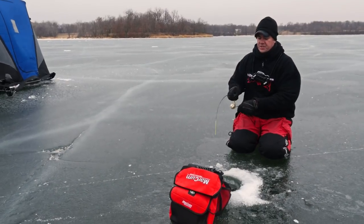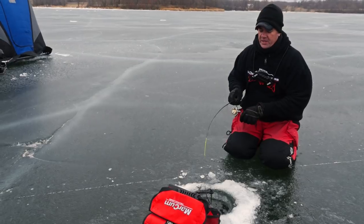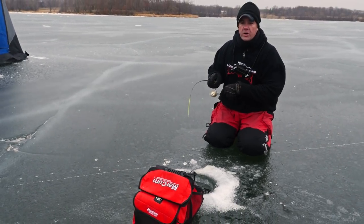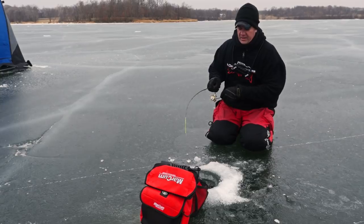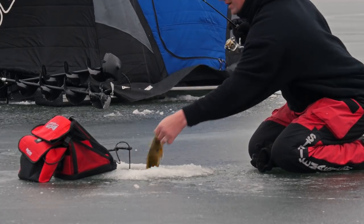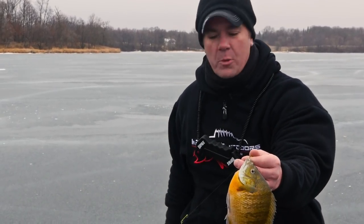Got him. God, this is just a beat down. It does not happen like this every day, obviously. We've had such a long stretch of consistently gloomy, cruddy weather, and the fish just didn't bite real well. I tell you what, they are on fire right now. Look at that. Such a great bluegill bite, such a great technique and pattern. I really hope you give it a try.